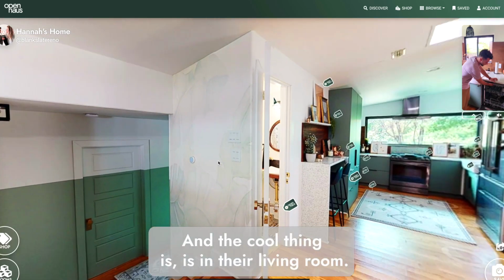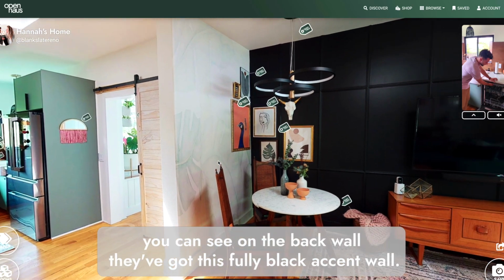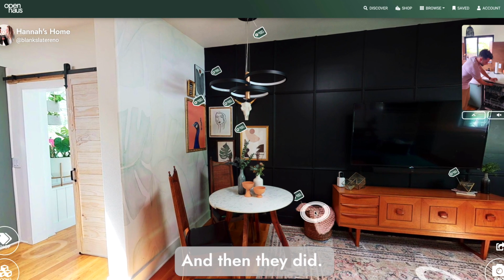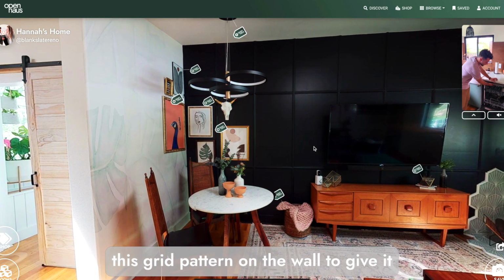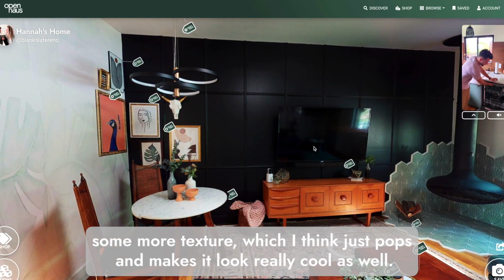Totally. And the cool thing is in their living room, if you look right here, you can see on the back wall, they've got this fully black accent wall, and then they got some trim or molding, and they created this grid pattern on the wall to give it some more texture, which I think just pops and makes it look really cool as well.